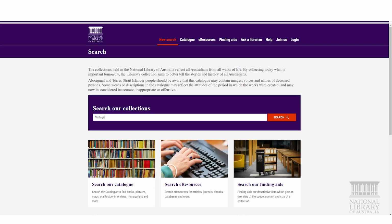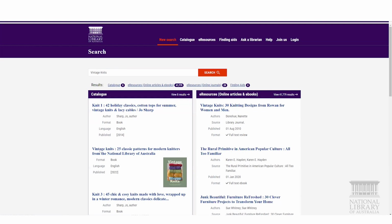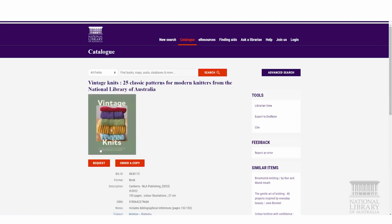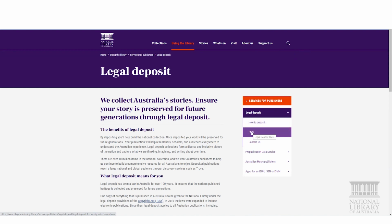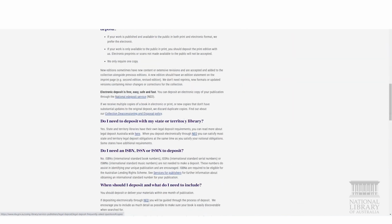So, how can you deposit your published works? If you have independently published an eligible publication, you can deposit through NED or deliver a print copy by post or by hand to the National Library of Australia. If you are an Australian author who has traditionally published, you can check if your publisher has deposited your book by searching our catalogue online. If you notice it is missing, encourage your publisher to deposit now. We have a lot of information and support relating to legal deposit on our website. Just search Legal Deposit and National Library of Australia in any browser. If you've published, we invite you to join the biggest written collection in Australia. We're looking forward to caring for your work.